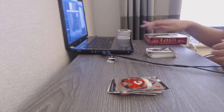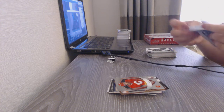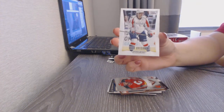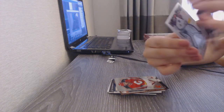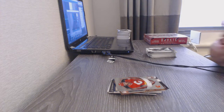Akeem Ali rookie for the Calgary Flames. All right. Base Prism for the Capitals, Alex Ovechkin. Cory Schneider base Prism for the Vancouver Canucks. And a rookie of Robert Mayer for the Montreal Canadiens.